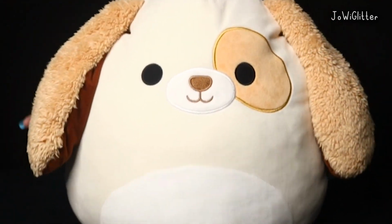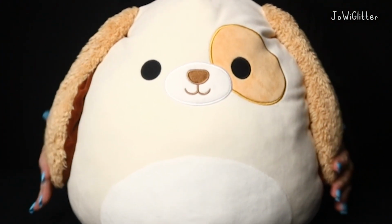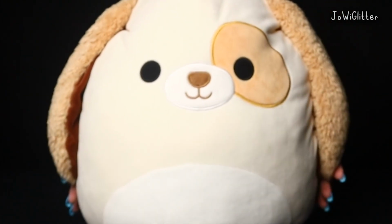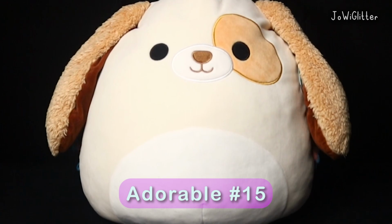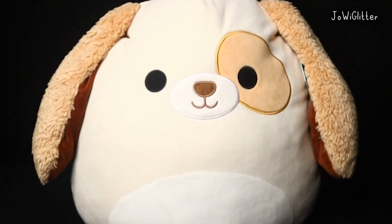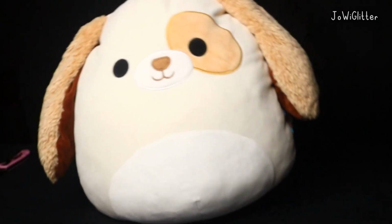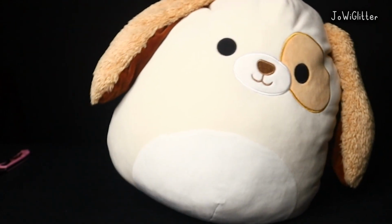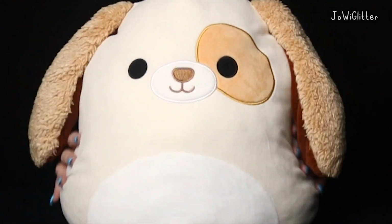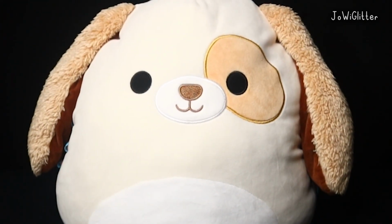And I don't think I said it before, but I got Mr. Harrison on eBay. So thank you, eBay seller, for sending me this squishy. This adorable, poofy puppy. So say hello to Mr. Harrison, everybody. Oh, I just want to hug him over and over. Okay, we have one more to open.